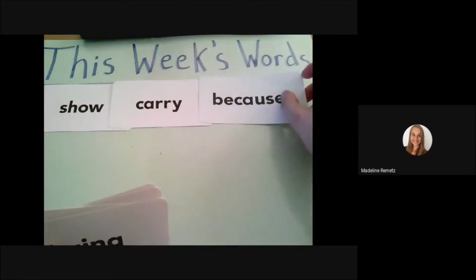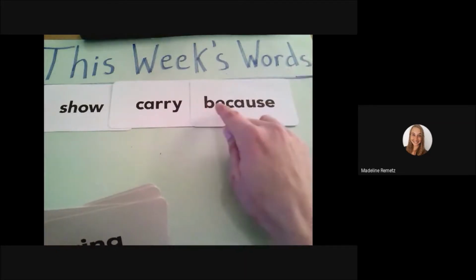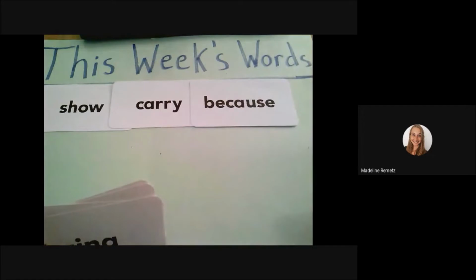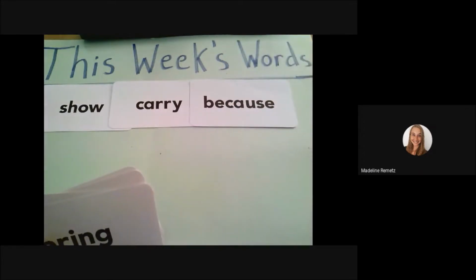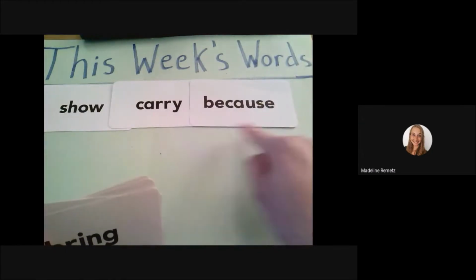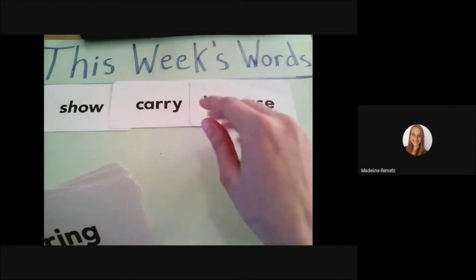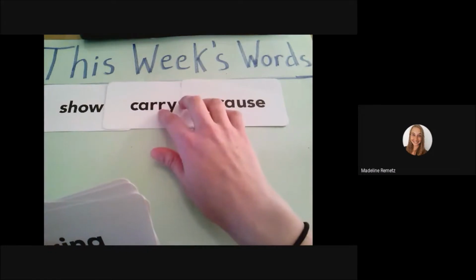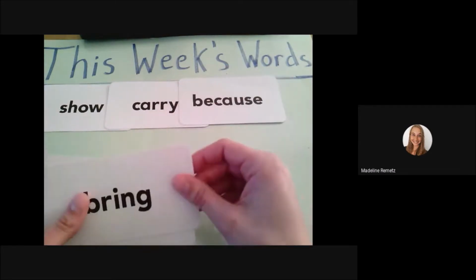I know you all know this word because you sing the spelling song to me all the time. B-E-C-A-U-S-E or whatever. I don't really know it, but you sing it to me because you know how to spell it and you know that the song is helpful. See what I did there? The word because is the word that we use to explain ourselves, maybe in an argument, or maybe if we're answering a question and someone's confused, or maybe to explain why you feel one way.